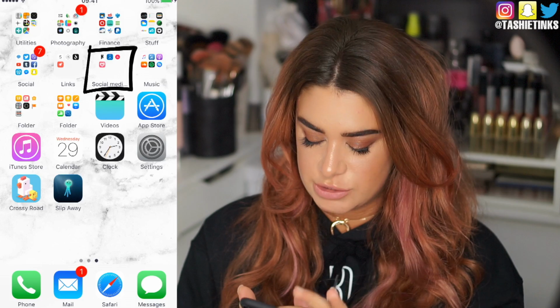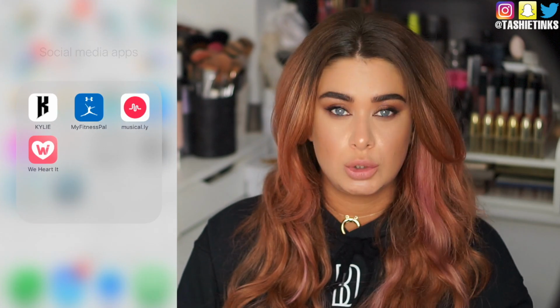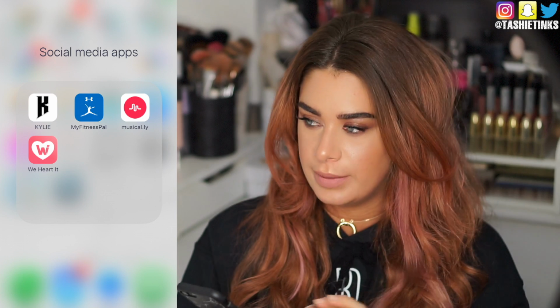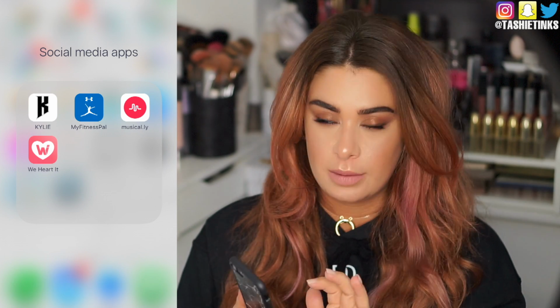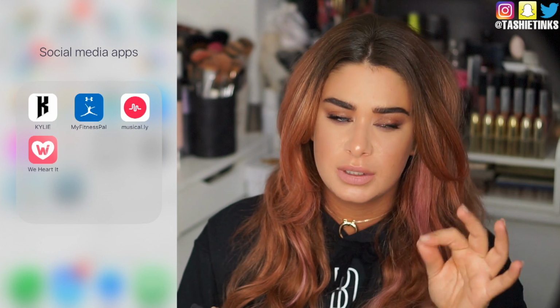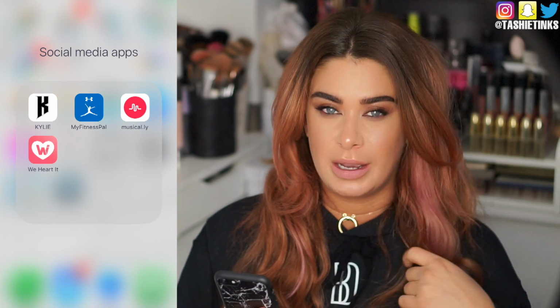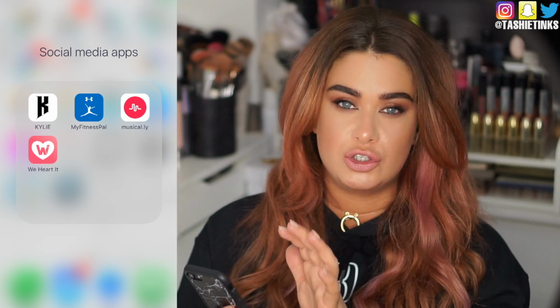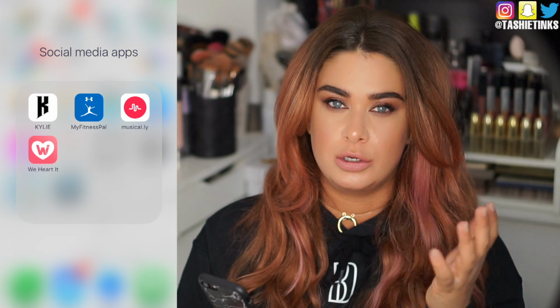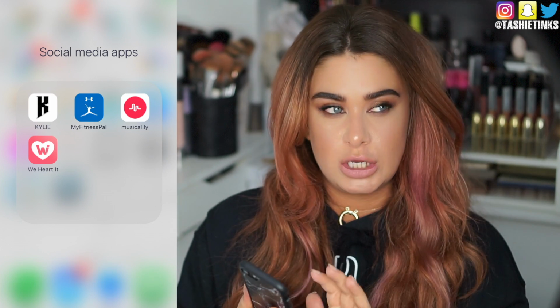Okay, so the next one is social media apps. Apparently I have social and social media apps. I don't know why I have two folders for it. And this one has the Kylie app, which to be honest I never use apart from the radio. The radio is freaking bomb. Whenever I'm doing an Insta story or a Snapchat and I have music in the background, if I'm out and about, I will always just go to the Kylie app and put on the radio, because she always has a good song on.